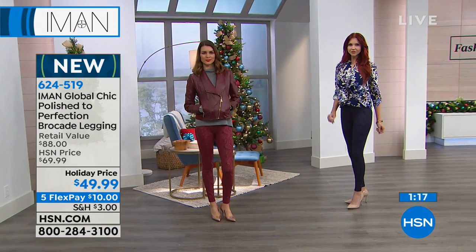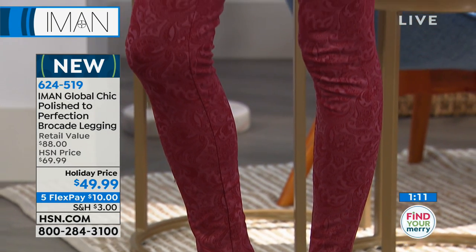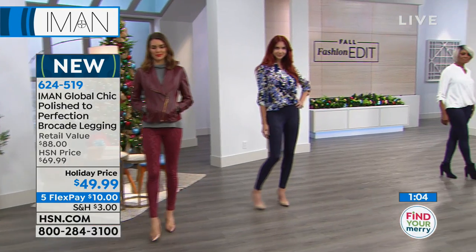Full elasticized waistband, but it's a very smooth, flat waistband. So it's not going to roll on you. It's not going to bunch up. It gives you a nice smooth tummy, which just looks so much better under your clothes when you don't have all that bulky stuff in the tummy area.